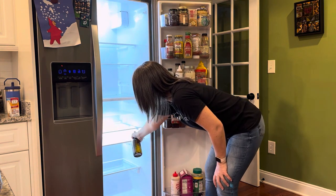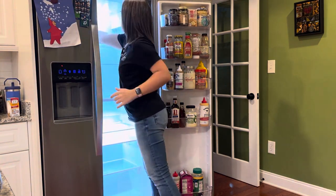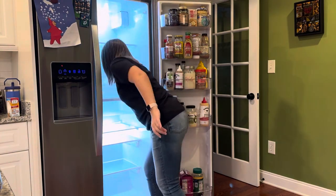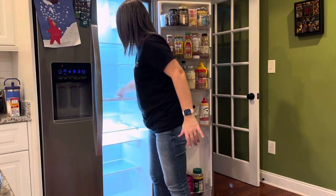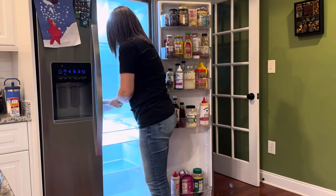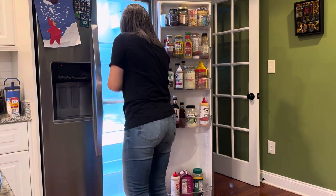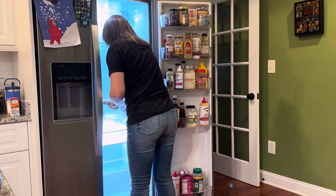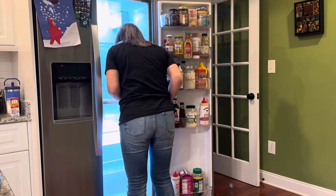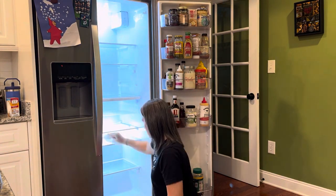How often do y'all spray and wipe out your refrigerator? I would say I probably do it every month and a half or so, give or take. But it always feels so good, and I love when I take the time to just get everything clean. Honestly, our refrigerator doesn't get that dirty. Brandon and myself and the kids, we're not really messy people, so it's easy to maintain. And then just every now and then, wipe it out really good. It always feels so fresh and clean. I just love it so much.